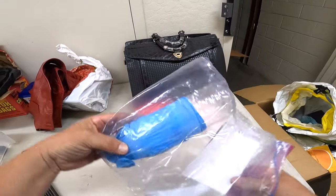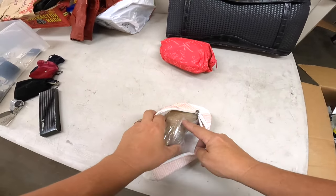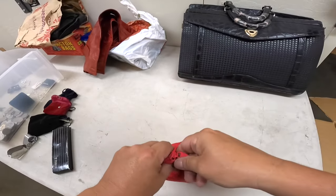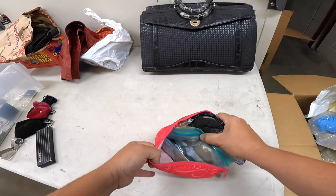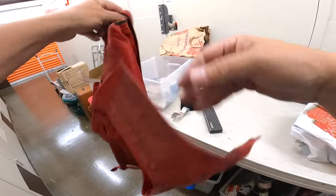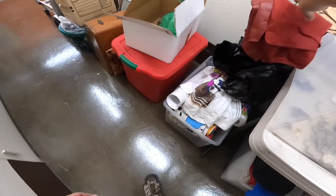The water bottle. What the heck? Weird. And more of her hair. Wonderful. Gross. More hair. Dang, that's nasty. Look at this groovy leather vest right here. Yeah, that's pretty swinging. Well, I'm going to bring that to the vintage market.